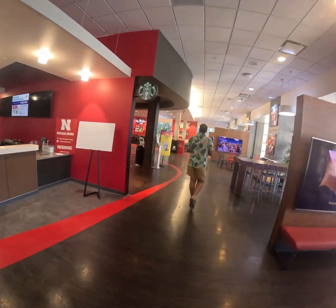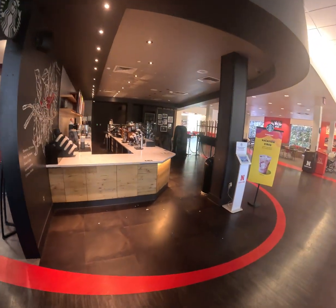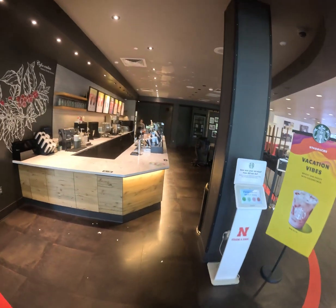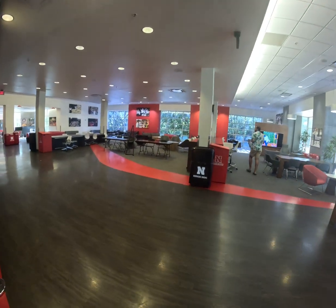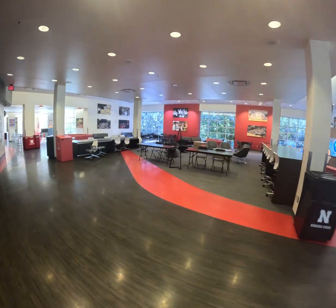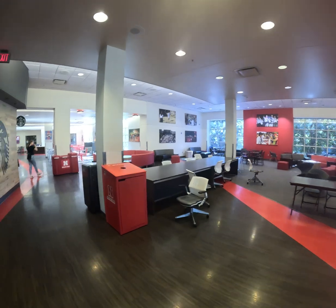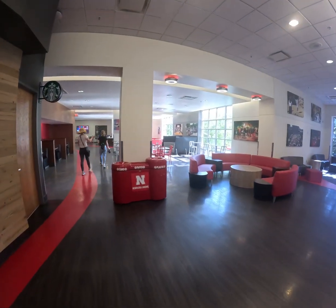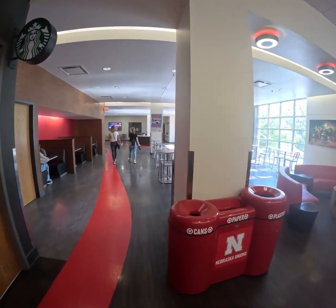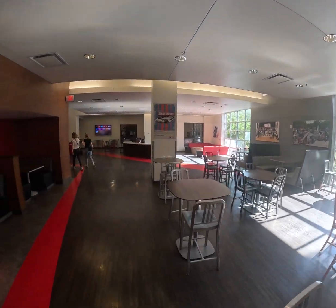But just to let you know, there is a Starbucks. So if you need a Starbucks coffee, no problems. You can get it here, right here on the Union. There's a lot of places for you all to sit, talk to one another. We like to use the air conditioning in the US, so you might want to bring a light jacket or something so you don't get too cold during the conference.